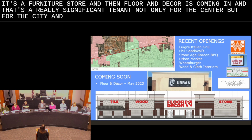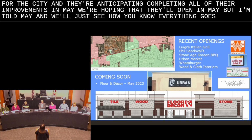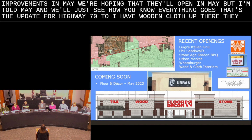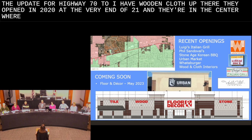They're anticipating completing all of their improvements in May. We're hoping that they'll open in May, but I'm told May, and we'll just see how everything goes. That's the update for Highway 72. Oh, I have Wood and Cloth up there. They opened at the very end of 2021, in the center where Dunkin' Donuts is, further west. Any questions on Highway 72? Okay.